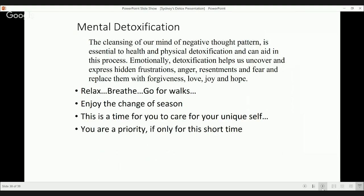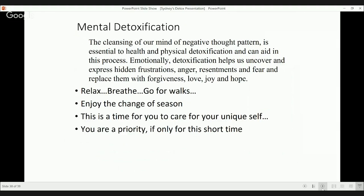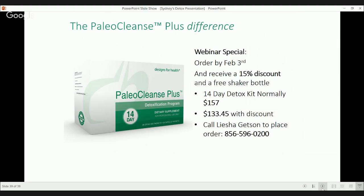I think that this is so important, that last one, because you can do all that other stuff, but you really need to take a look at that mental detoxification. And enjoy family. Adopt an attitude of gratitude too. I like that. I'll have to add that to my next bullet point. Put it on. Okay, I'll let you use it.